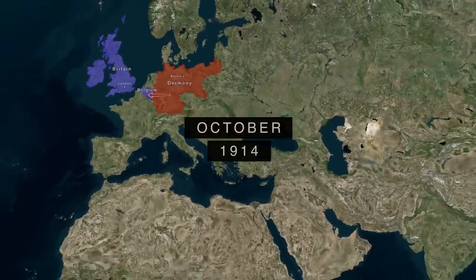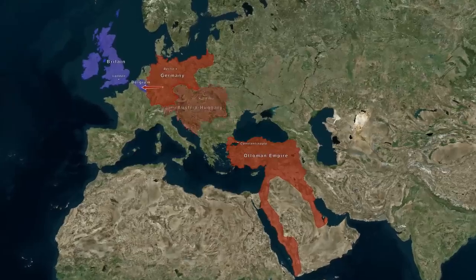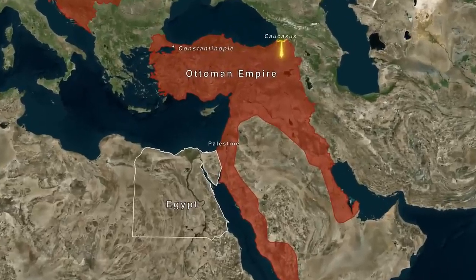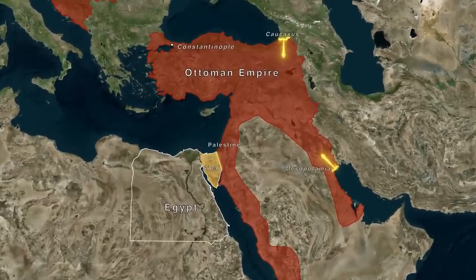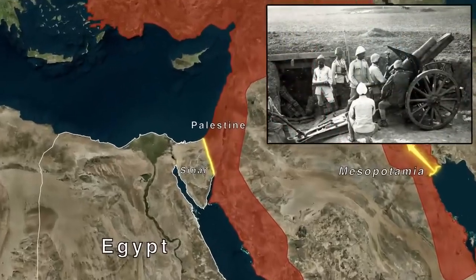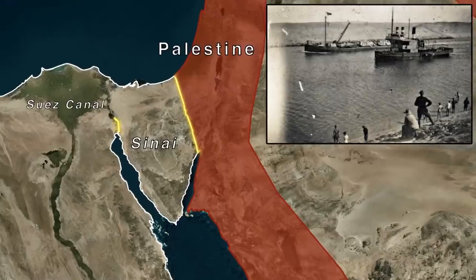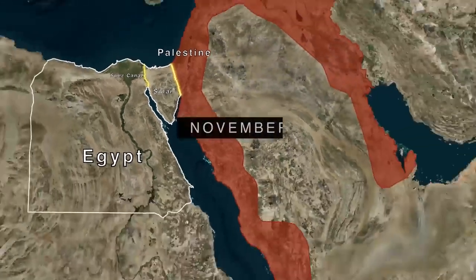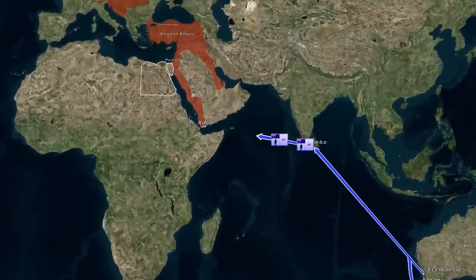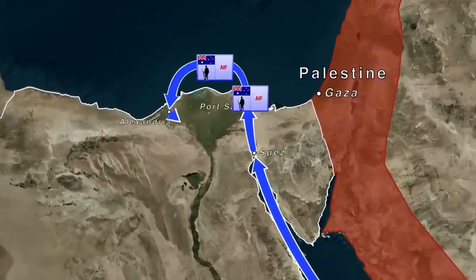October 1914, the Ottoman Empire joins the war, allying with Germany and Austria-Hungary. The war spreads to the Caucasus, Mesopotamia, and the Sinai Peninsula. Ottoman forces in the Sinai pose a distinct threat to British interests in the Middle East, specifically, control of the Suez Canal. In November 1914, the first contingent of the Australian Imperial Force is sent to the British Protectorate of Egypt to conduct basic training in the desert.